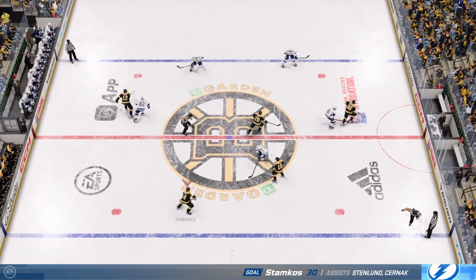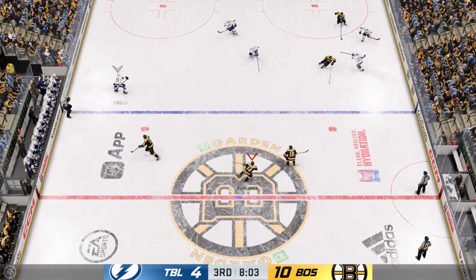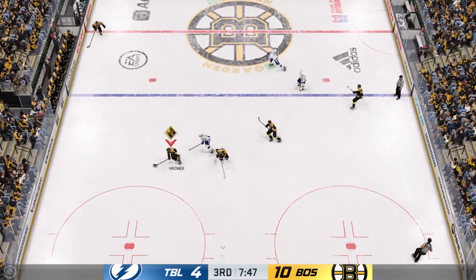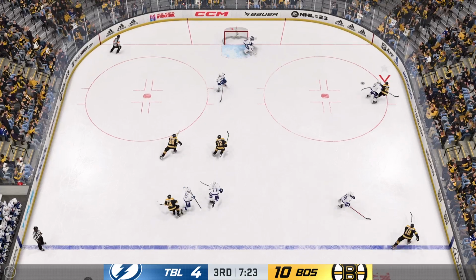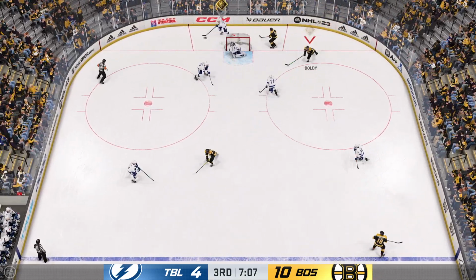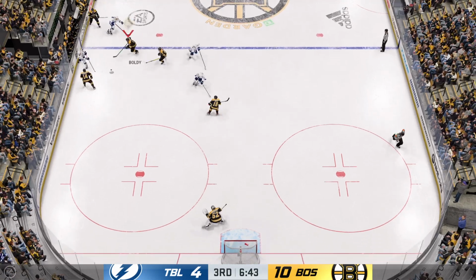The Bruins win it. Couldn't make the connection on the play. Slides it diagonally to Chernak. Oh, knocks him like a hurricane. Look out. Get your head up, man. The Lightning have the puck against the boards. Poked away in the neutral zone by Ferentz.